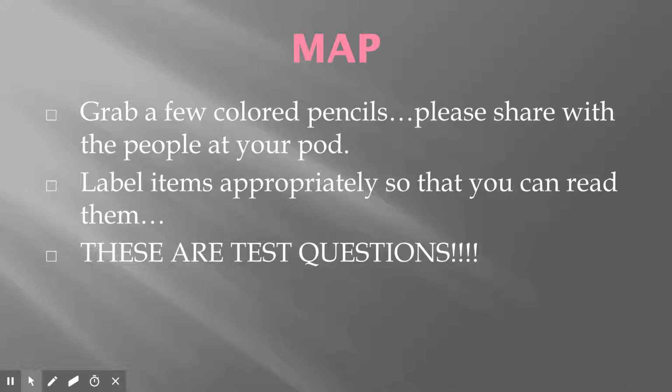I just want to remind you, color appropriately and make sure that you label all the items that we're going over today as best you can, because they're test questions. All right, so if we need to hit pause, I'll go ahead and let you do that. Just gather your stuff and then we'll pick up on the next slide.